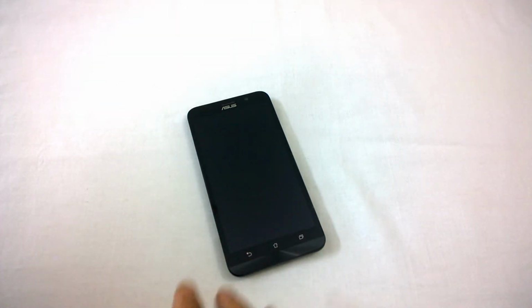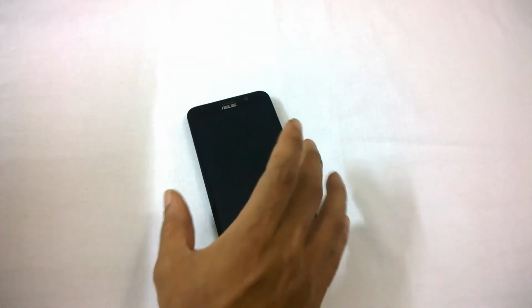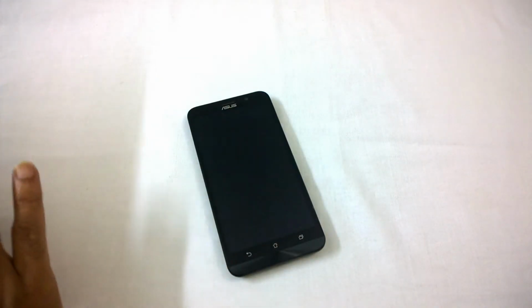So I have this 4 GB RAM variant with me, and it's got 32 GB of internal memory. So when I'm talking about this particular variant in my hand, the hardware and design of all the other variants is going to be the same.